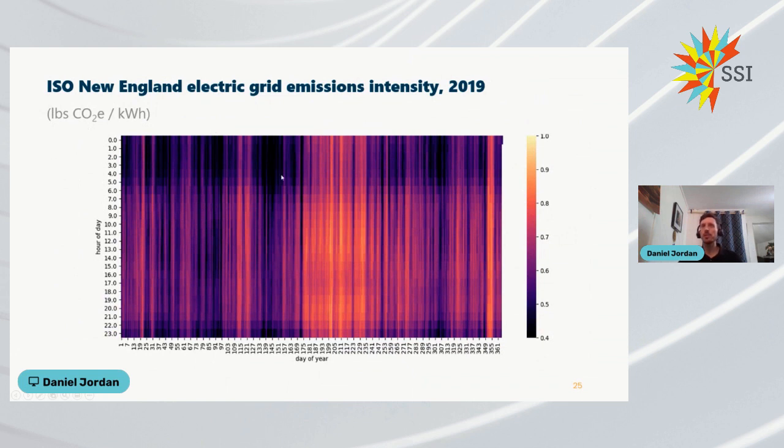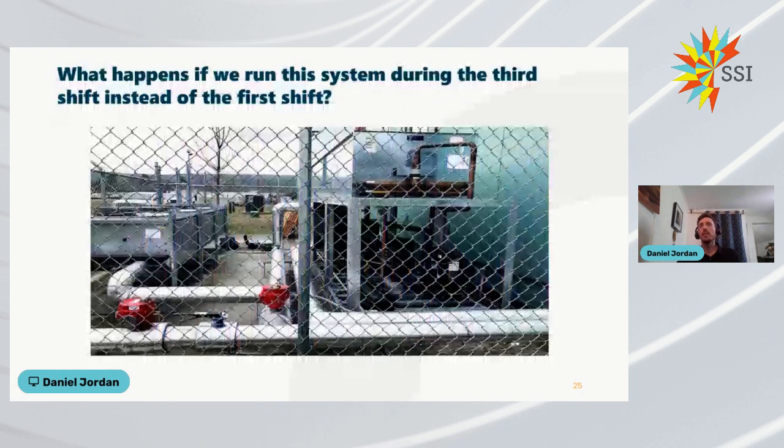But then, on the shoulder seasons in the middle of the night, if you're in New England and buying from the ISO New England marketplace, the carbon intensity of your electricity is less than half of that, 0.4 pounds per kilowatt hour. And we also know that industrial process cooling with floating head pressure and dry coolers runs more efficiently during those hours as well. So you would see a compounding effect by avoiding these coincident peaks by, for example, moving this system from third shift to first shift.